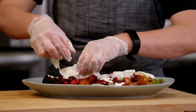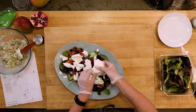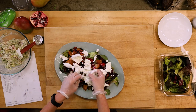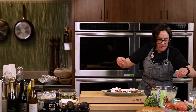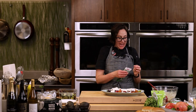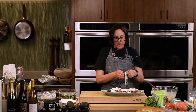Oh, I love it. You can find burrata typically, not every HEB has it, but typically it's going to be in your deli section, where all the other fresh mozzarellas are held. And it's a really reasonable price for what it is. And we're going to throw some mint on top. You could use basil if you want. If you can't find burrata, regular fresh mozzarella works just as beautifully.